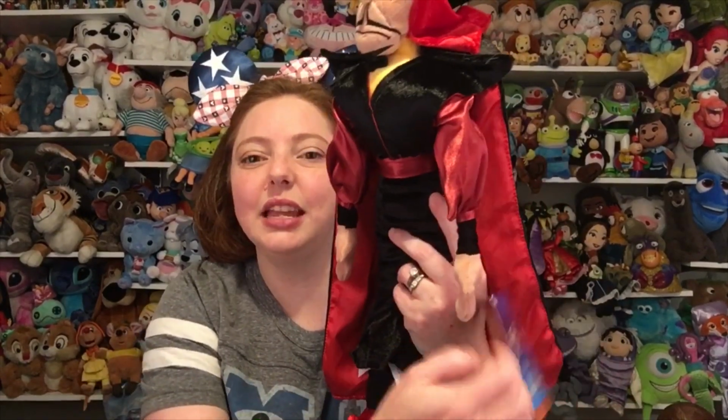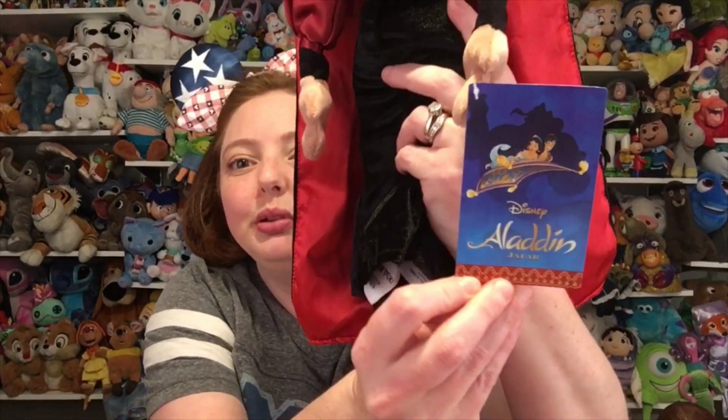And my husband talked me into getting Jafar. I'm not crazy huge on villains, but I'm starting to come around to him a little bit more and get some more of the villains plush. And my husband likes the villains. He thinks they're cool, which they are. They're pretty cool. So I have Jafar. He's the new re-release. He has the same tag as the Abu.